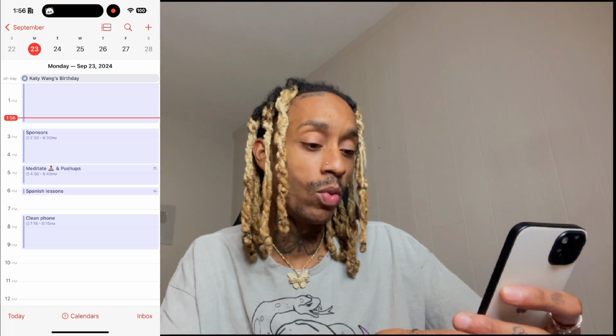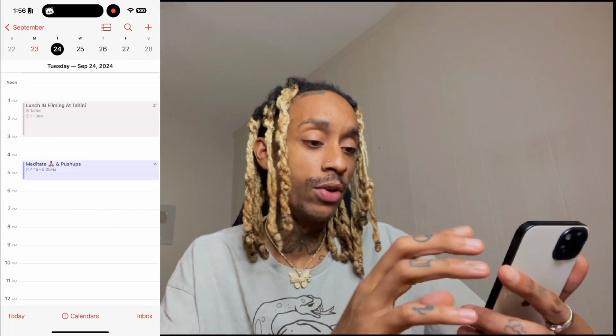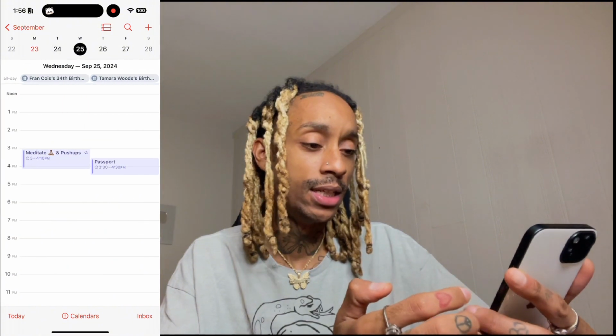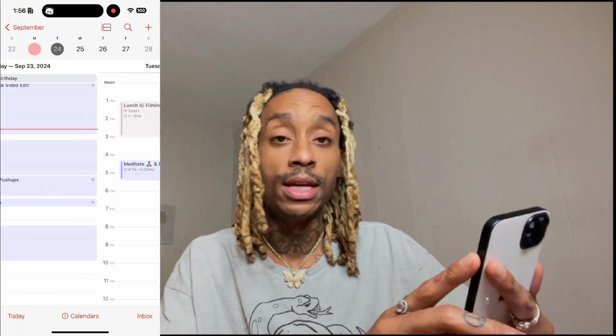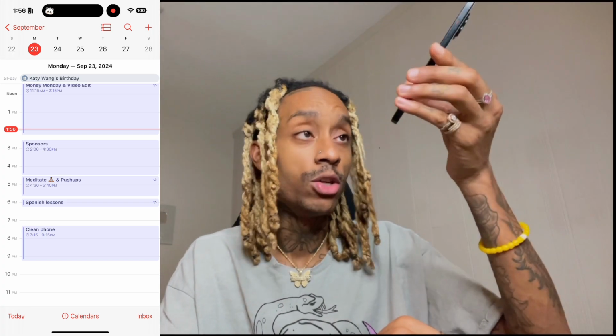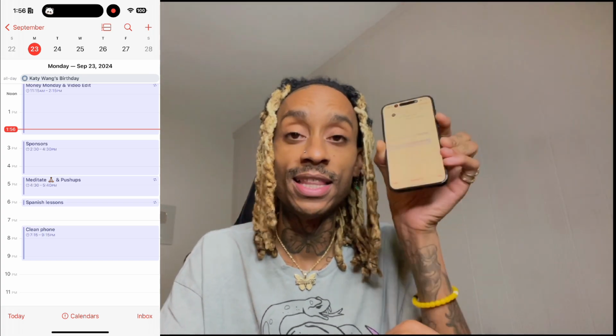So I'm loving the way it's broken down like this. This is how I love to see my view for the calendar. This is how I love to see my things broken down, to see what I have to do for the day. If you're walking around without a calendar app, you're crazy. But if you use the calendar app, comment calendar in the comments.